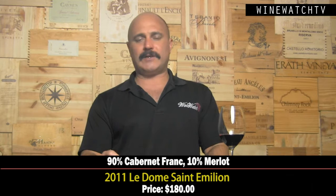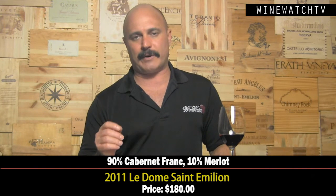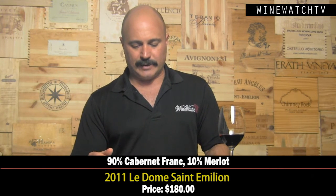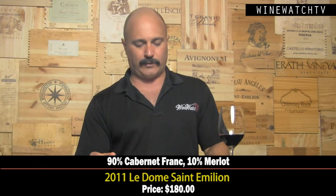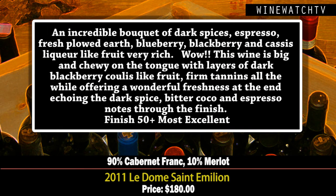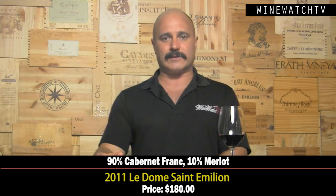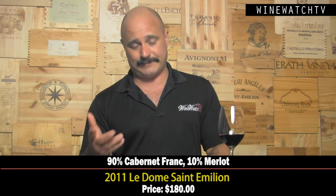The Le Dome, wow, this is one of the most unique wines in all of Bordeaux. It's 90% Cabernet Franc. I can't think of another wine that's got that much Cabernet Franc in. Of course, you get Cheval Blanc that's 60%, but this is the crown jewel of the Jonathan Maltus portfolio. And wow, an incredible bouquet here. Dark spices, espresso, fresh dark earth, blueberry, blackberry, cassis liqueur. Wow, man, this wine is a little monster, big and chewy on the tongue, lots of layers here, dark blackberry, cassis liqueur, and just an incredibly long finish. This wine is big, but has a lot of acidity here, and I'm guessing it's just going to get better and better, much better on the second day. Really, most excellent juice at $180. I think there's a lot of Bordeauxs that are much more than that. I mean, aren't this good?